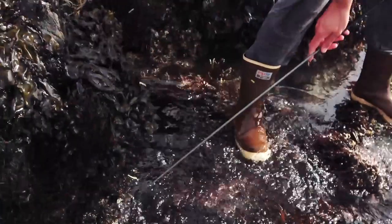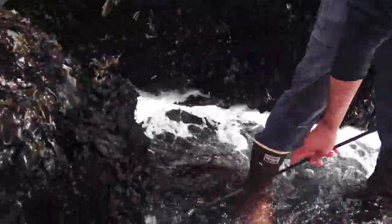There it is. The sack is filling up. And you know me, I like the black and yellows when they're up on shore here. They eat shore crabs and they get real tasty.